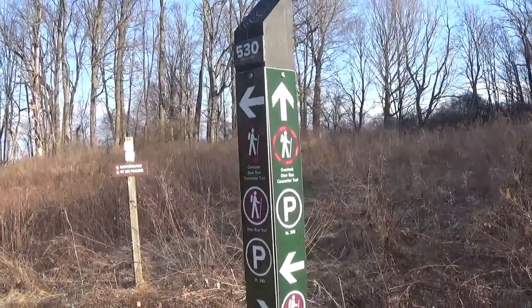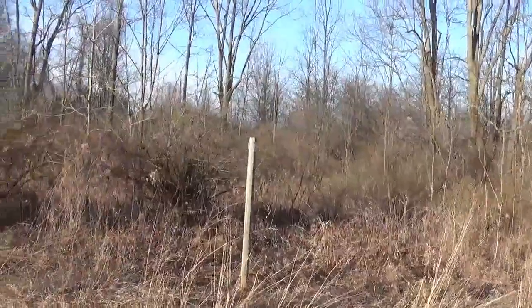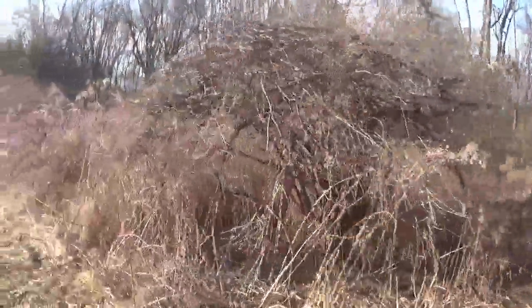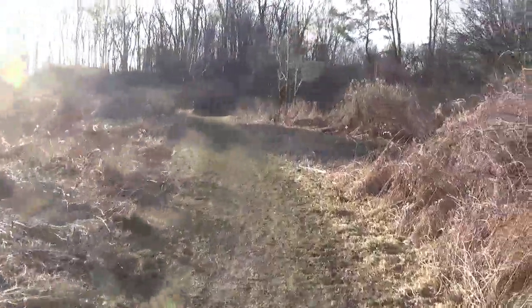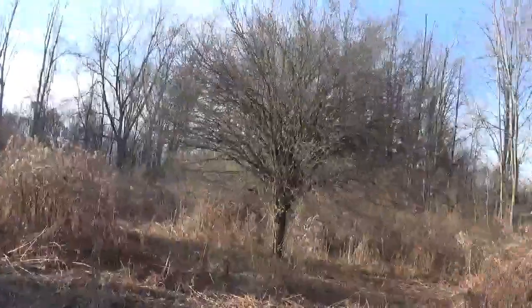So, alright, we're going to take a right here. Your actual trail markers right there, for the purple, Deer Run Trail, DR. And unfortunately, it's a blessing, but it's a curse. The sun's out, and I'm glad the sun's out, so I can't really show you over there for obvious reasons.